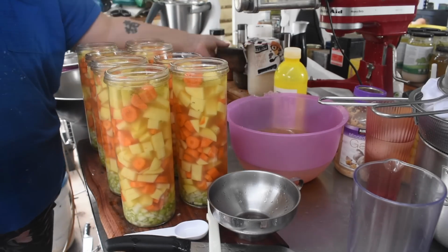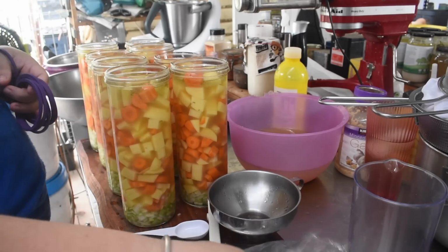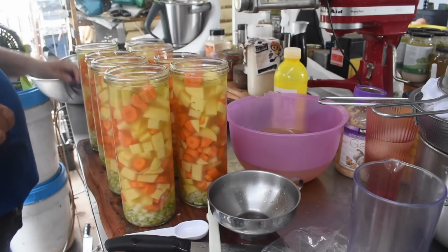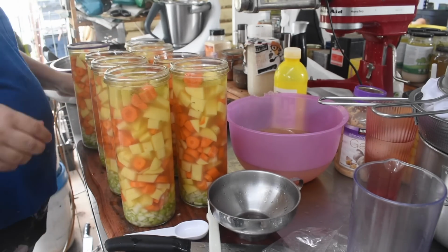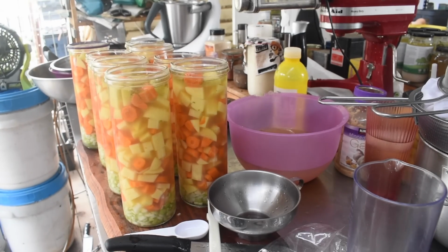You also have the issue that some herbs and spices go a little bit bitter when they're cooked for, well, these jars are no meat in them, so it's 75 minutes plus the 20%, so it ends up being 90 minutes, but the ones with meat in them are 108 minutes.